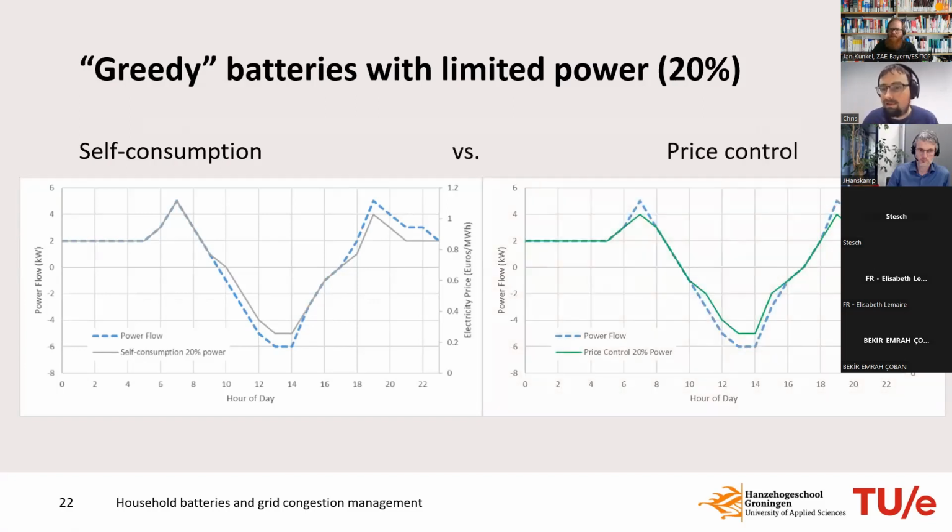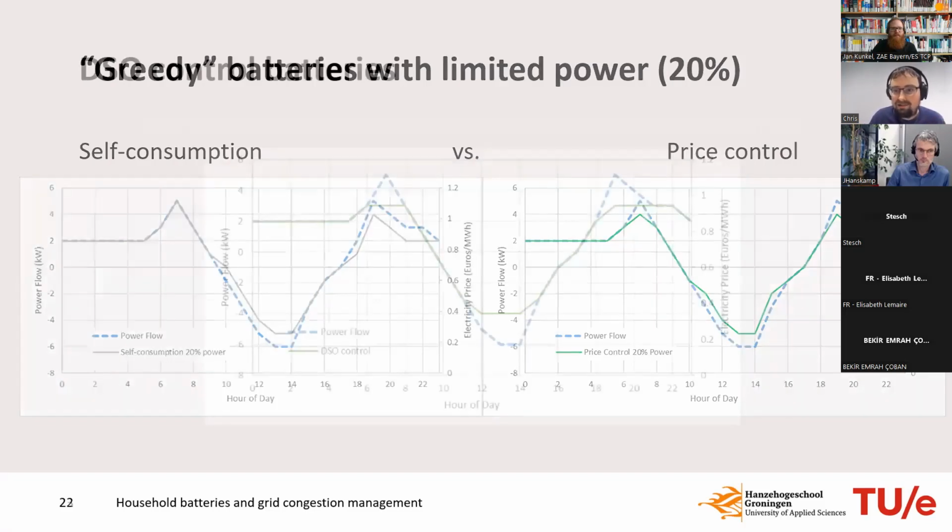We could do the same thing with the price control battery. Say, okay, you're limited to how much power you can use for each hour, how much energy you can charge or discharge every hour. And here we actually see it quite effectively reducing the peak PV generation here by going from the blue line to the green line. And also on the consumption side, you can pretty significantly reduce your peaks. So by limiting the battery power and using a price control mechanism, it is possible to have the battery reduce grid congestion indirectly. However, this is not necessarily the best solution.